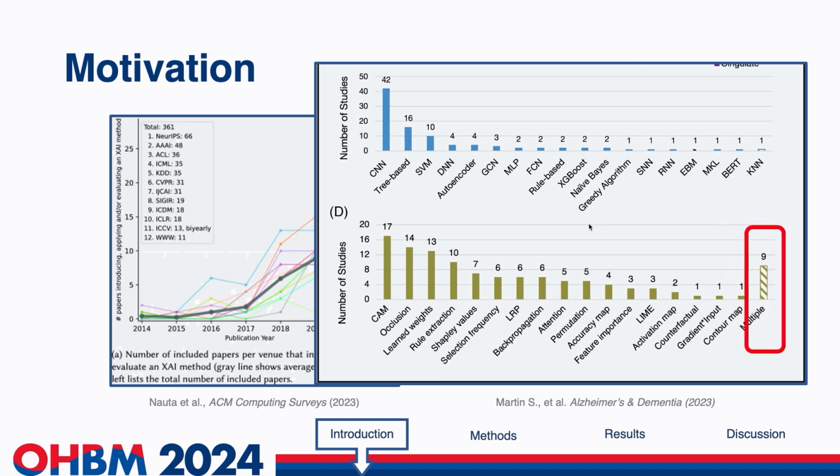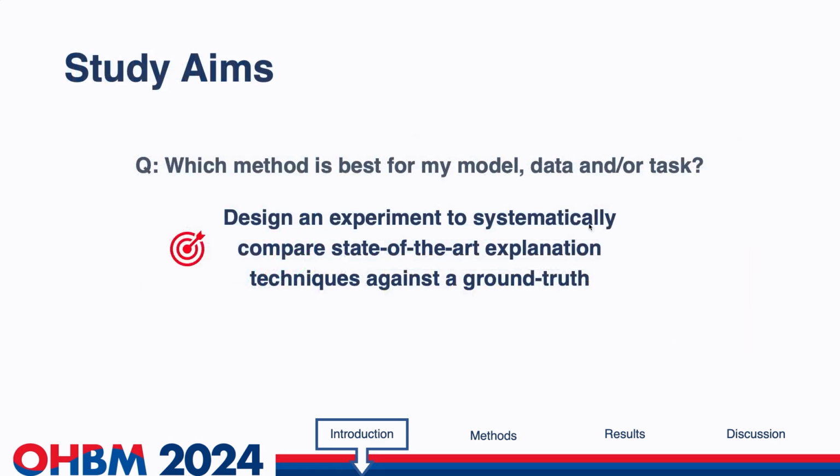But what was also quite interesting was that, as you can see, there's a range of different methods that have been applied, but only 9 of the 92 papers actually looked at comparing different methods to one another. And this is important because there's not necessarily a ground truth when we're generating explanations. So how do we know that the method that we've chosen is the right one? So this motivates our study aims, which was to ask the question, how do we choose which method is best for my model, data, and/or task?